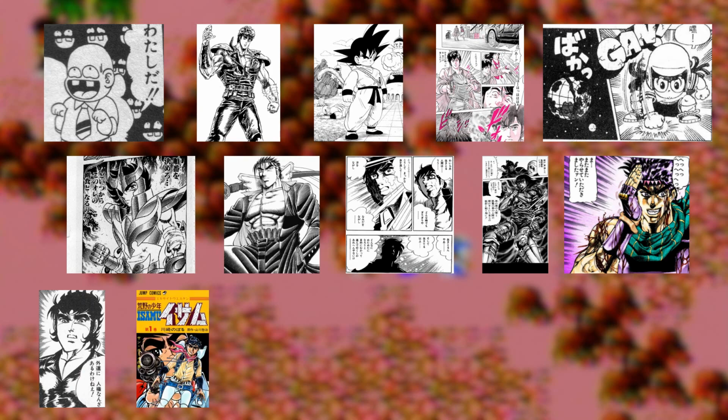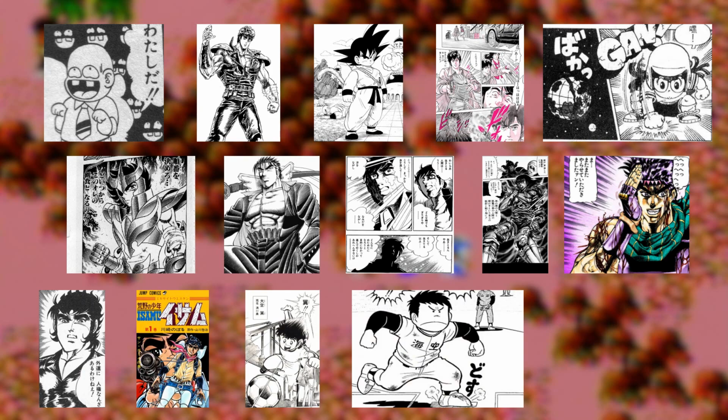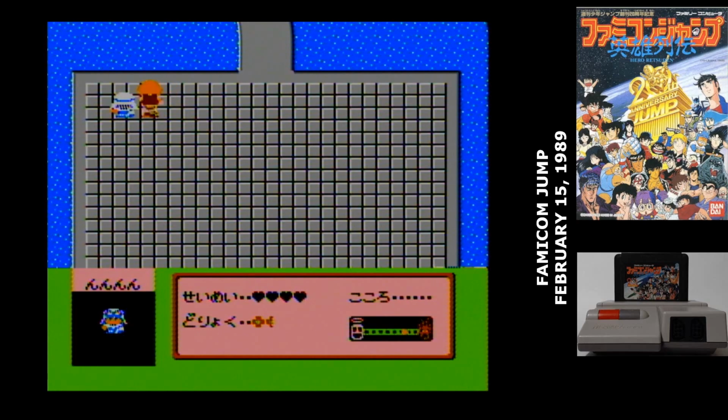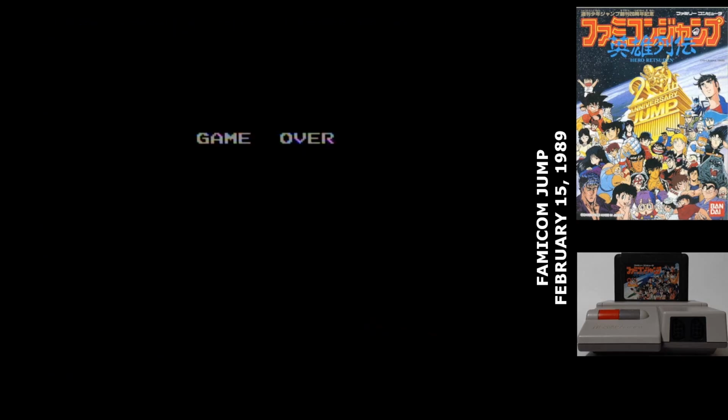Son Goku, Ryo Saiba, Ariel, Pegasus Seiya, Momotaro Tsurugi, Mankichi Tokawa, Reiki Kikoku, Joseph Joestar, Joji Kano, Isamu, Captain Tsubasa, Taro Yamashita, Kyuichi Uno, and Kinnikuman. That is a lot of characters, but there really isn't a whole lot of difference between them. If you die, it's game over, but when you choose to start game from the main menu, you'll continue.